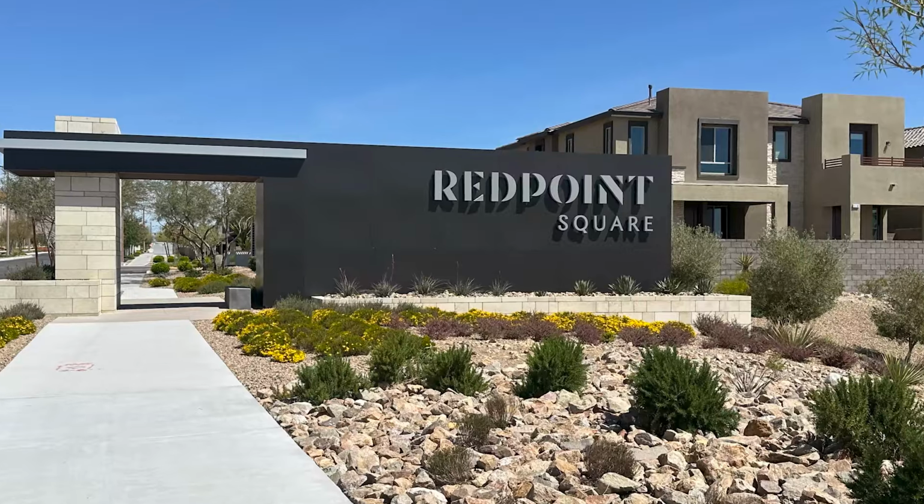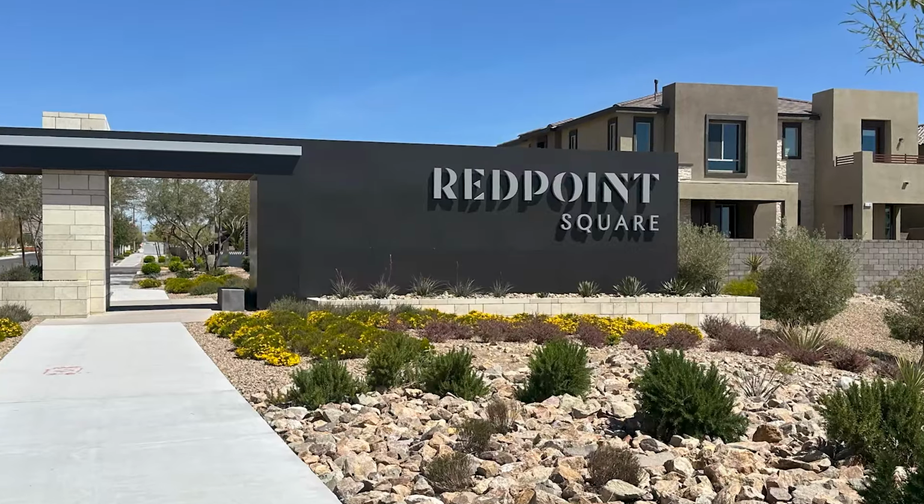Now we're going to head into the Redpoint Square Village. And there's only 2 new construction communities left in this village. All other communities have sold out, like Highline, Ascent, Obsidian, Morro Rock, Morro Point, Cascades, etc. You get the point, right?